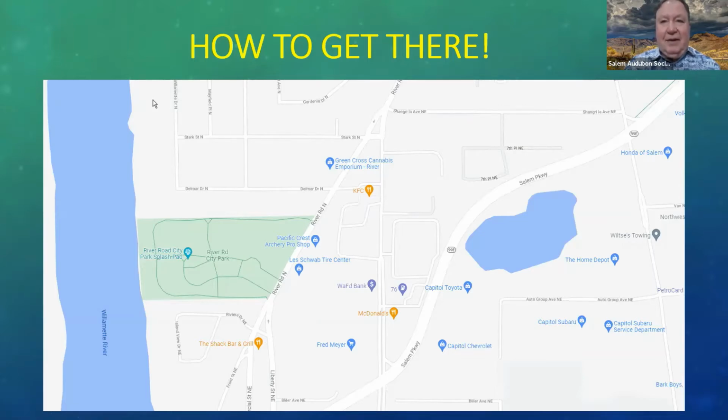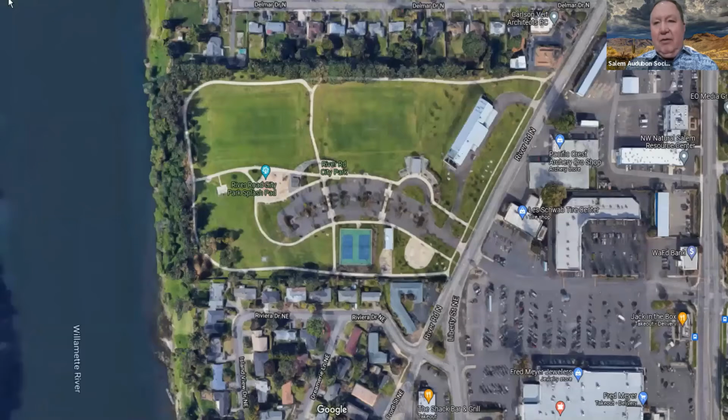some of the paths. So here's the overview. Here's Fred Meyer right here. So you just come on Liberty Road Southeast, come right up to here, and here's the driveway to Fred Meyer. Turn left here, go back, and I usually park back here. You can see all the nice paved trails.